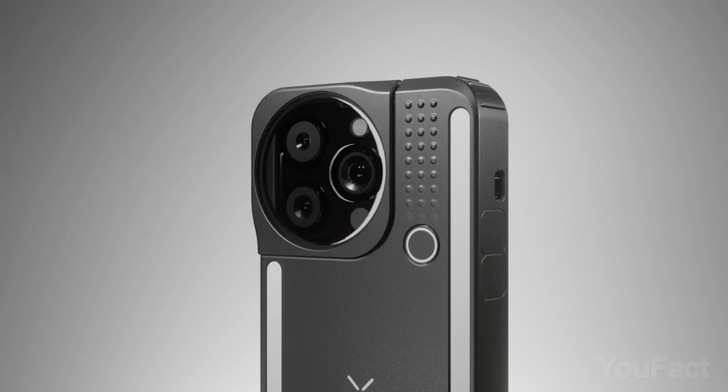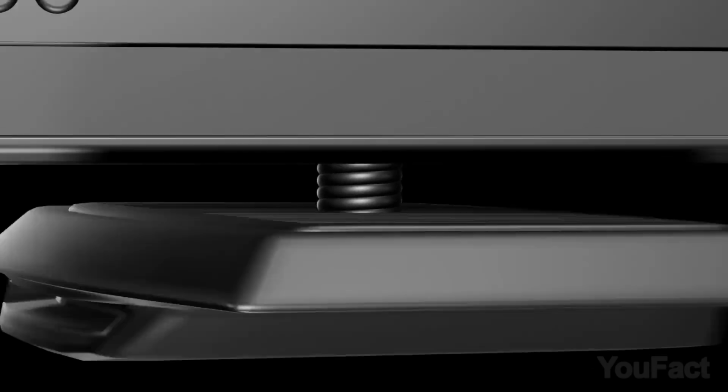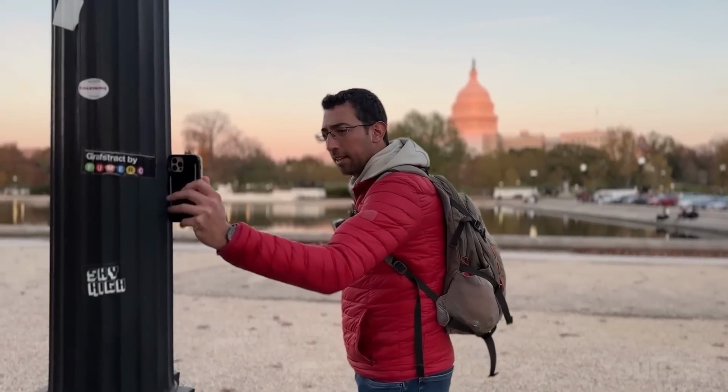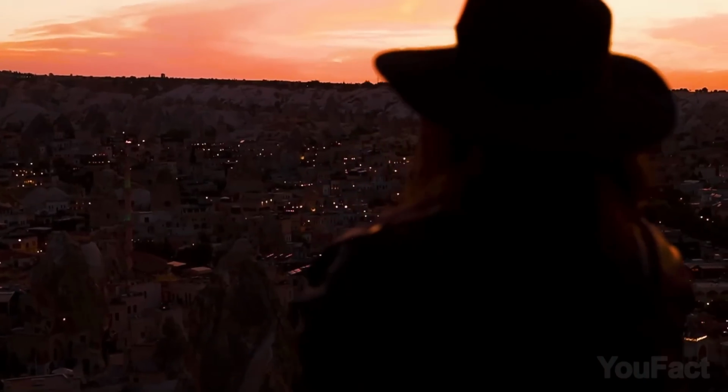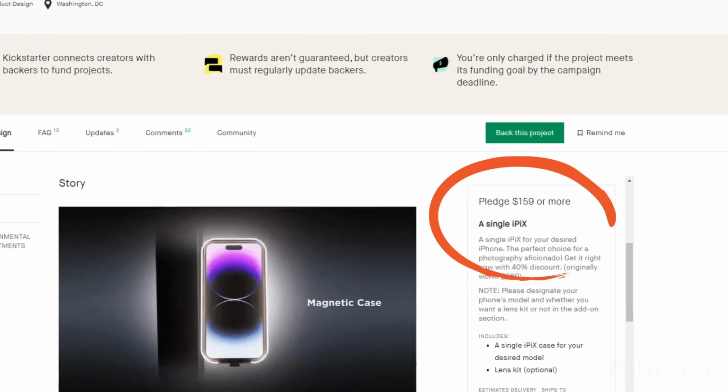There's more, you can swap lenses and mount the dongle in case you need more ports. What's cool? You can fix your phone on a traditional tripod or clip it to any magnetic surface if you don't have it. If you'll be an early bird, you can pre-order this case for $160 on Kickstarter.